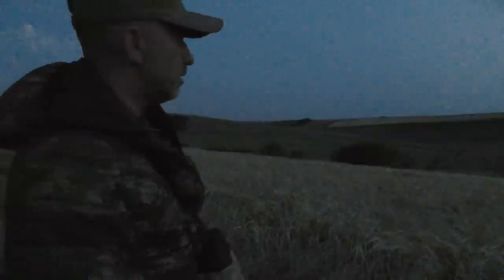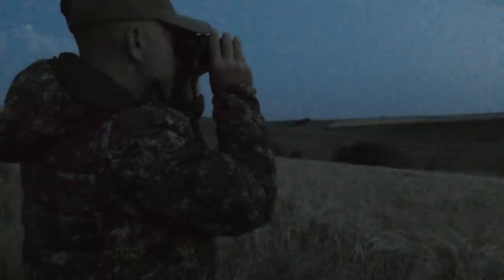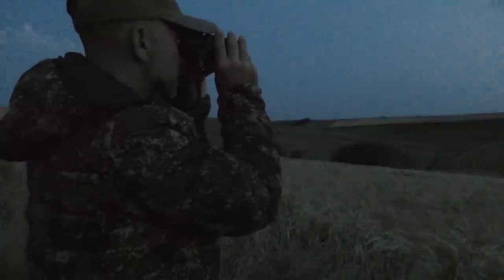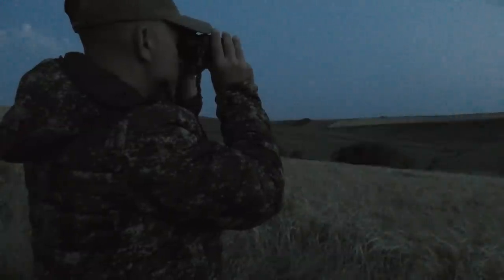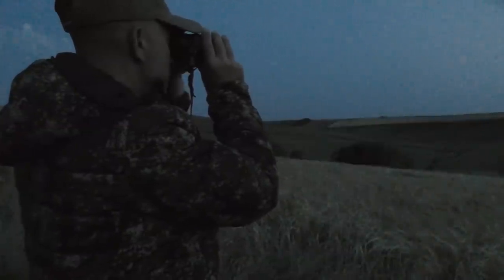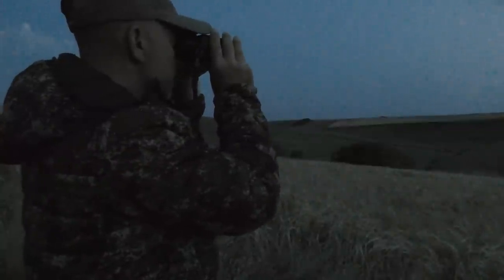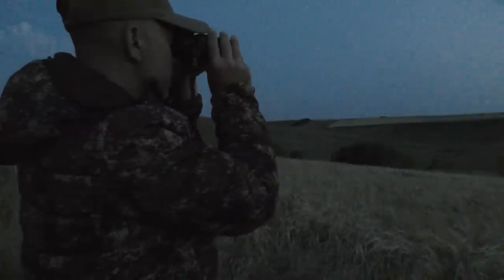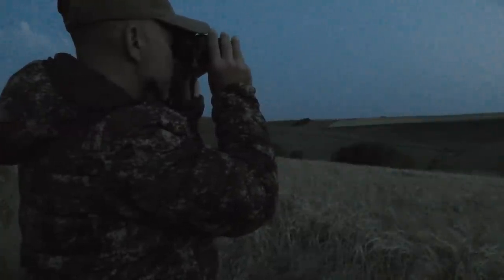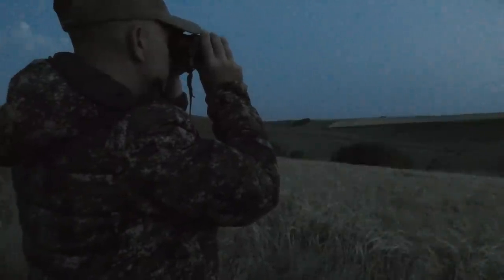Got a fox out down there on the hill, but it's not light enough to get a shot yet. But there's one or possibly two out and about down there actually, which is quite surprising because the farmer's out a lot earlier than what he normally is down there, feeding the pigs on the hill there. And his fox is out and about, not far from him either.